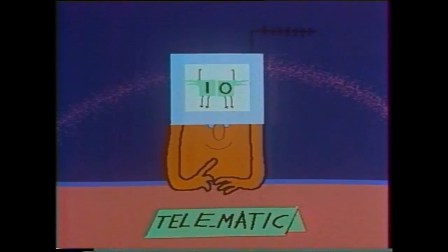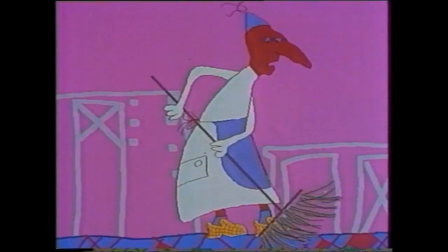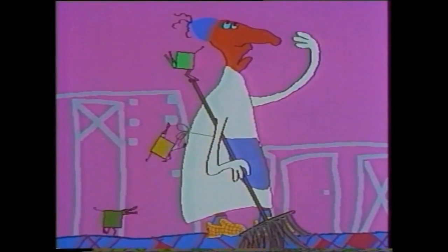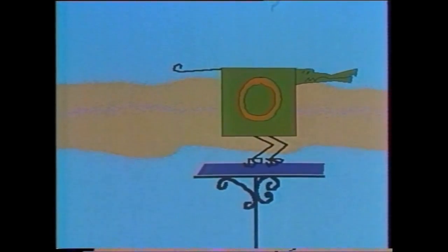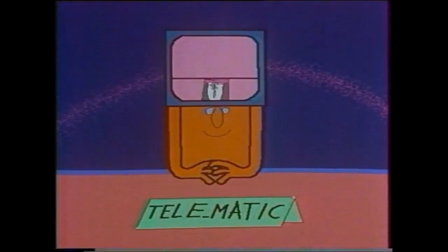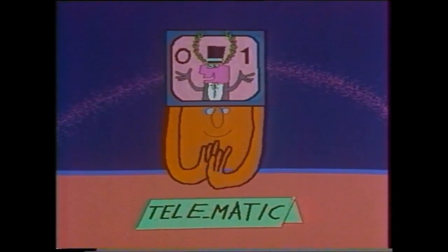Last time, if I remember correctly, I think the professor had found that his squirks could count up to one. Let's recap. First, you get a squirk. Then, when you put the squirk's tail on the negative side of a battery, the squirk makes a zero. And when you put its tail on the positive side, it makes a one. Well done, Professor Mac, who's just invented the machine for counting up to one.